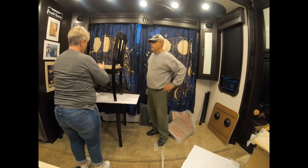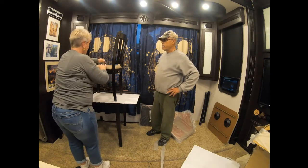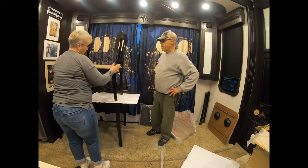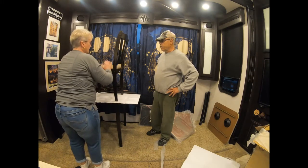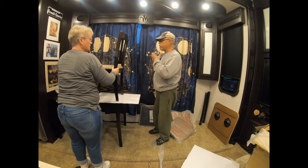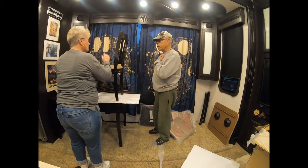Now listen, this right here is going to go left or right. It has to be perfectly centered. If you don't, it goes like that. Do you understand? Okay, so I have to hold it while you're screwing it in. I understand. Can you please humor me? But then once you make a hole, it's going to ruin it.